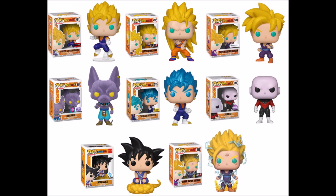And we definitely saw the Dragon Ball world explode now because we've got some amazing waves coming. We've got a whole bunch of exclusives, including a Goku from Dragon Ball on a flying Nimbus, a flocked Beerus, a Super Saiyan 3 Goku, which I really want to get my hands on. I have no idea if I will, but I'm going to keep trying.